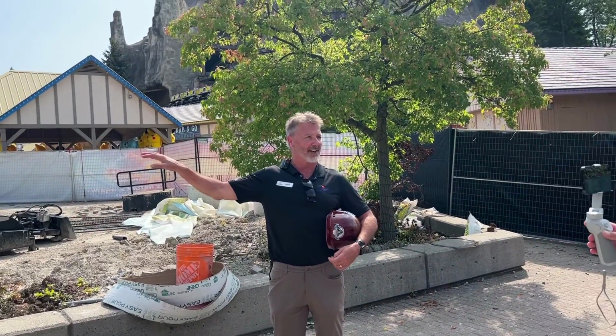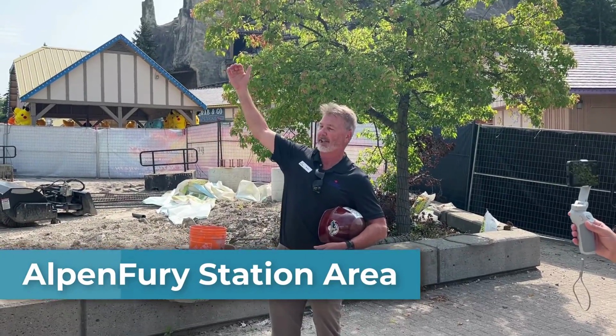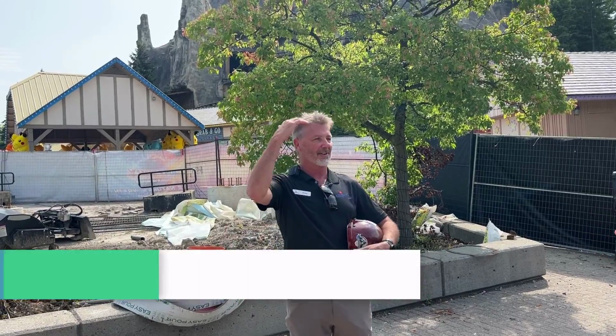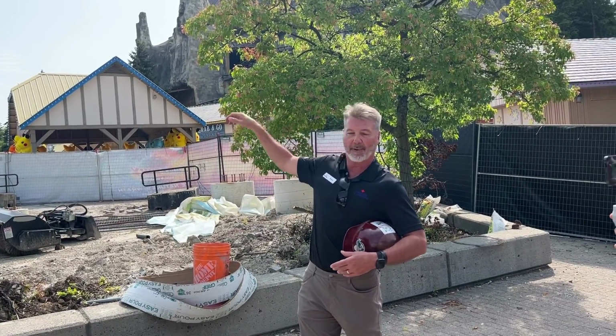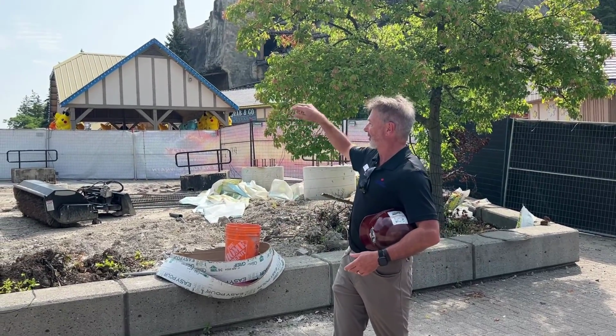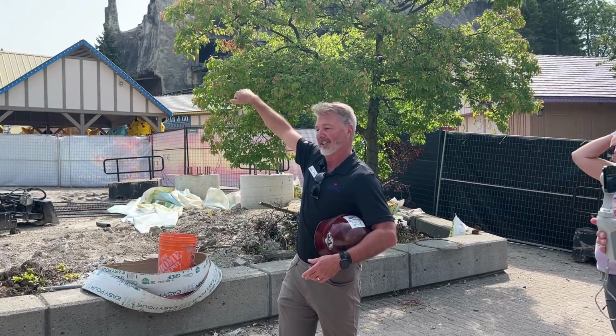This is the station area. The station is going to be roughly 7 meters above this grade elevation here, so think Leviathan station. It's very high elevated, only because we have to get up and over the crowd and have enough room for the fire trucks to pass underneath in the event they need to. So we're going to come up into the station, out the first launch, and then dive into the mountain.